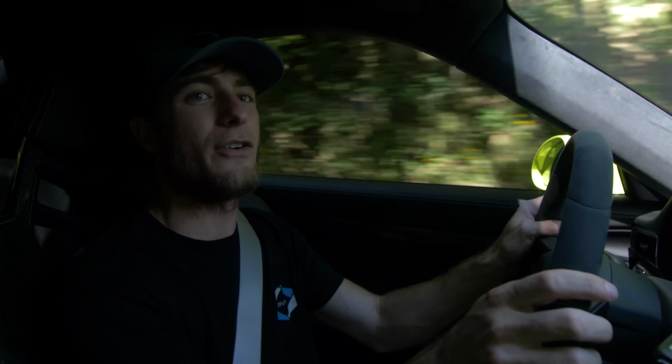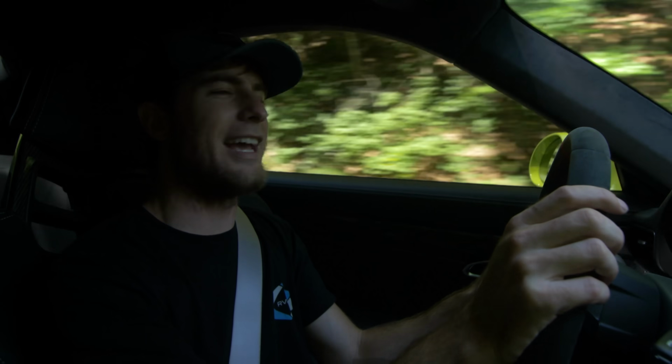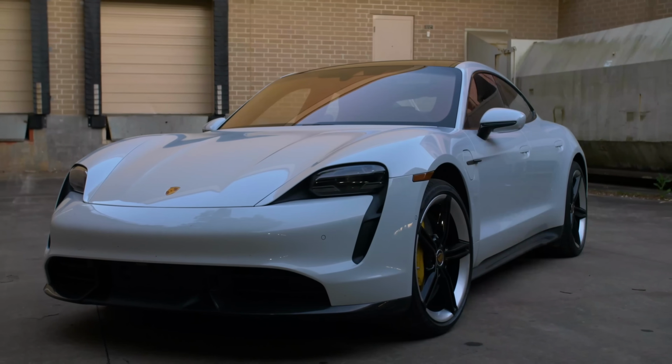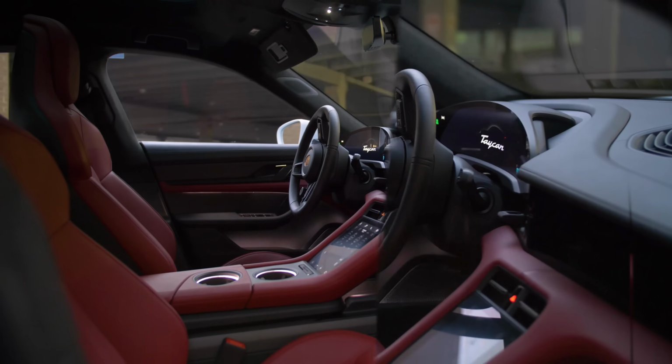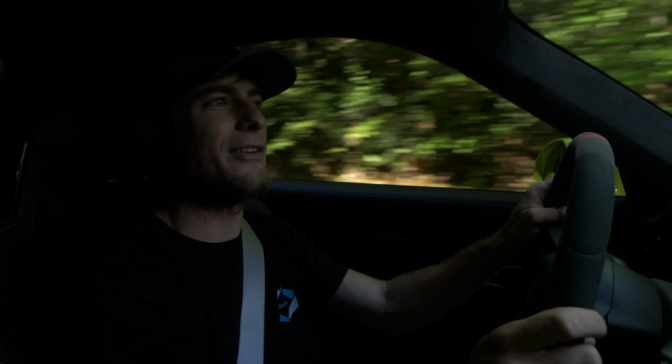Also, the last Porsche I drove was the Porsche Taycan, which is in no way like this, except the handling. The Taycan handled incredibly well and felt actually a lot like this, just had a big back seat. Well, some of the 911s have back seats, but it's usually for like insurance purposes and all that good stuff.